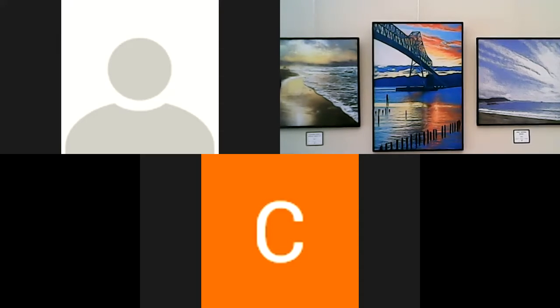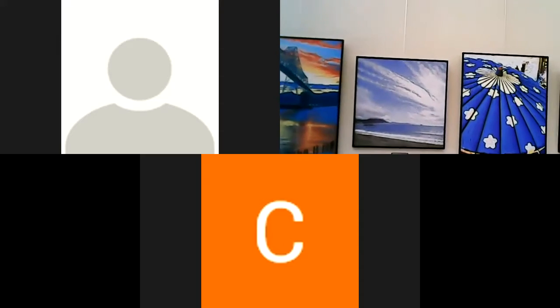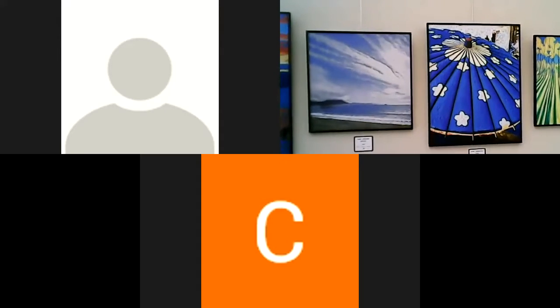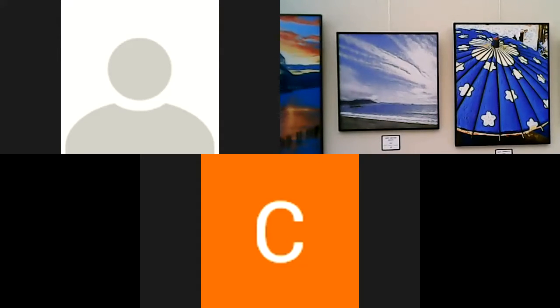Okay. Let's talk about this next one. This is the beach at Port Orford. Redfish rocks in the background. And again, extensive work in Photoshop, and then some more work on top of it after I printed it.